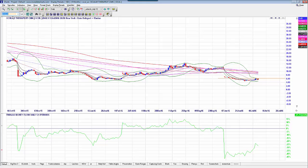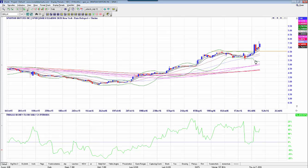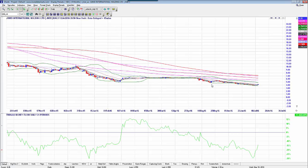We also saw some beautiful performance on SPAR, another one of our long hedges that we selected last week. That hit its target today, but we're likely to continue up to around 774. In terms of looking at some new ones, again, we're looking at the same type of strategy, these fallen angel type of trades.